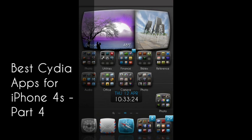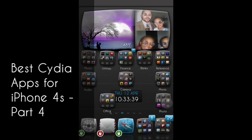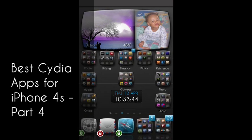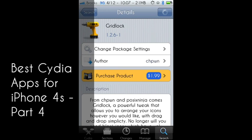I like that app. And you just saw me move that photos folder to where I wanted to put it. I can stage these however I want to. See that? And how that is possible is by a tweak called Gridlock. So Gridlock, and that's here, Gridlock, $1.99, allows you to, you know, place your folders and icons anywhere on the screen.